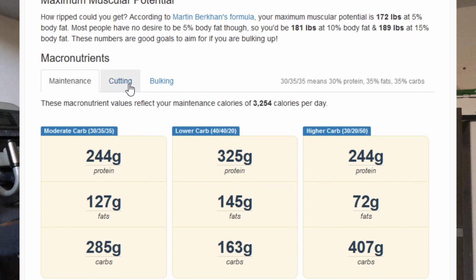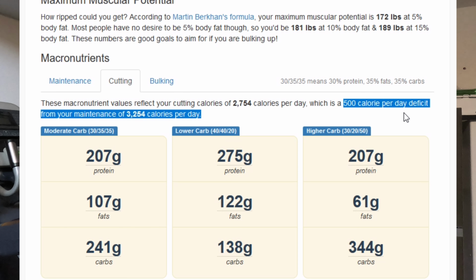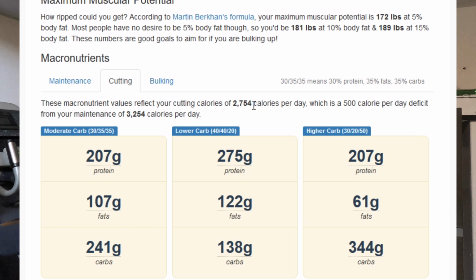Now if we scroll down, we'll see a section where we could click on cut. This is going to tell us how many calories we need each day in order to lose 1 pound each week. So when you click on cut, you can see for me, it's 2,754 calories a day. So 2,754 calories is 500 less than the 3,254. So why does it say 2,754 calories? If my maintenance, my TDEE, is 3,254, why is it now 2,754?